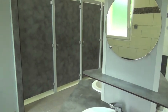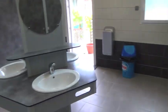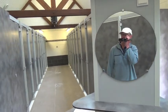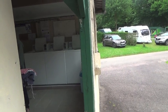These toilets are beautiful. Beautifully kept, clean. Showers. Look at that. Lovely showers. So that's the toilet facilities, absolutely beautiful. Inside there, there's washing machines and dryers and an ironing board and things. So if you want to do your washing when you're away, you can do that.